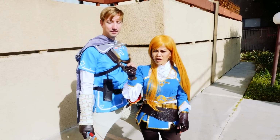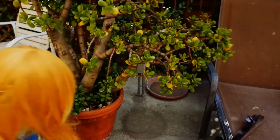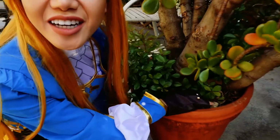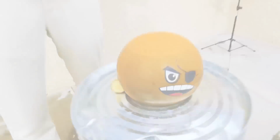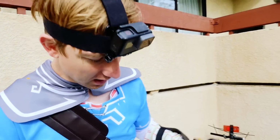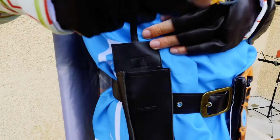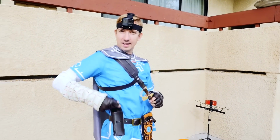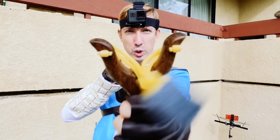All right, I got some rocks and pebbles around here that I can find. Let's go rock our socks off. All right, guys, I found some pebbles. Come here. I'll show you. I'm just going to take a couple of these. We are going to use the slingshot against our buddy, the emoji water balloon here. You going to take out his other eye? That's right. Got my satchel here. I'm going to keep my rocks in there for my slingshot. Nice. You ready? Yeah. Ow.